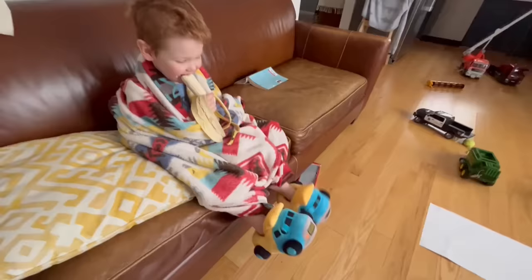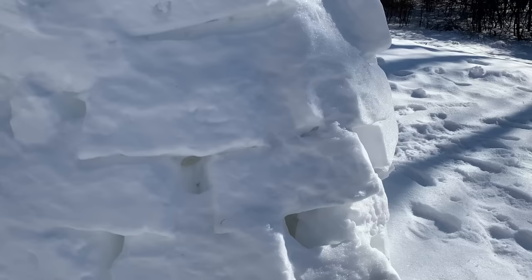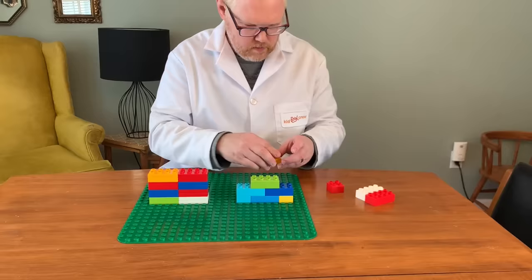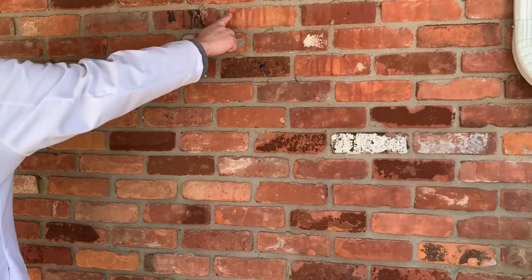Now let's learn how it works. This is how you build things strong. When building with bricks, make sure they overlap. This provides a strong bond between the bricks. We can demonstrate with Lego. The wall on the left doesn't overlap, but the wall on the right does. Look how much stronger the wall on the right is. You can also make super strong corners by overlapping. Real buildings are built this way.